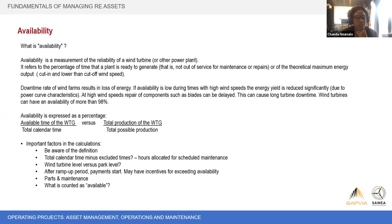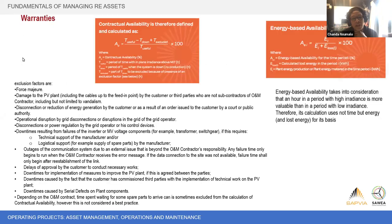I think if you go to the next one, Kim, other exclusions that are put in place, the key list here is for solar plants, but the majority of it applies to wind. So looking at force majeure, damage that's caused by a third party. So being very careful about who operates and maintains the equipment that's not the OEM. Grid disruption, so managing that as well. And all of these can't be allocated to your O&M contractor. It's important then that you track what is and isn't available so that you can claim.